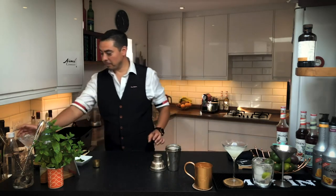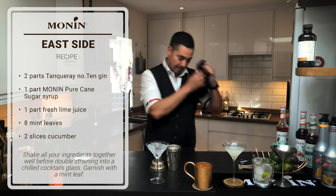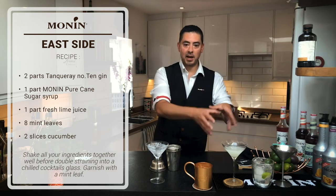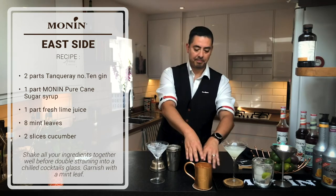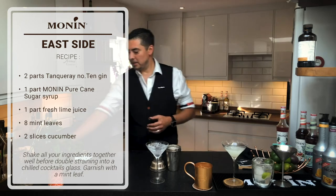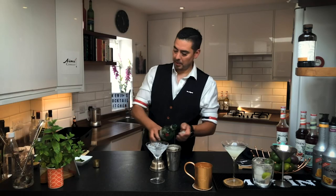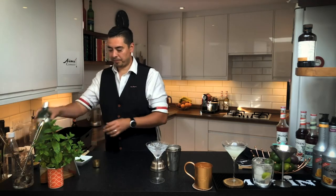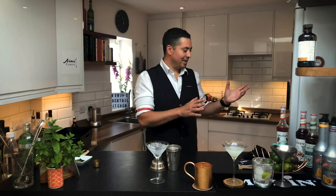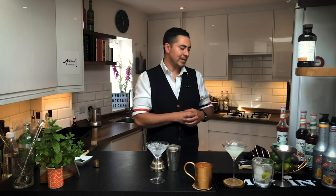Lots of ice, chilling down my glass. So we're gonna go back to the Southside: the gin, MONIN cane sugar syrup, the lime, and the mint. I'm not gonna add the ginger beer. We're gonna add cucumber instead and create an East Side. Two parts of gin. Syrup, got a range of syrups to choose from. Which one shall I go with for the East Side?